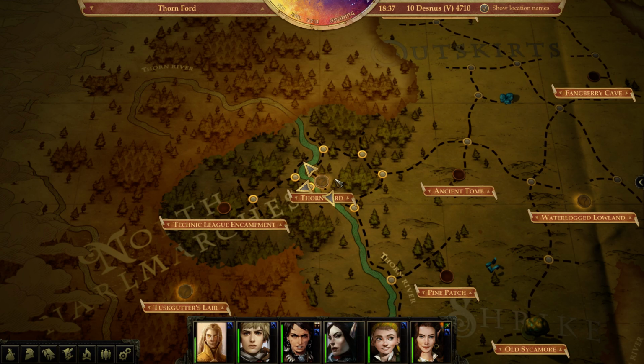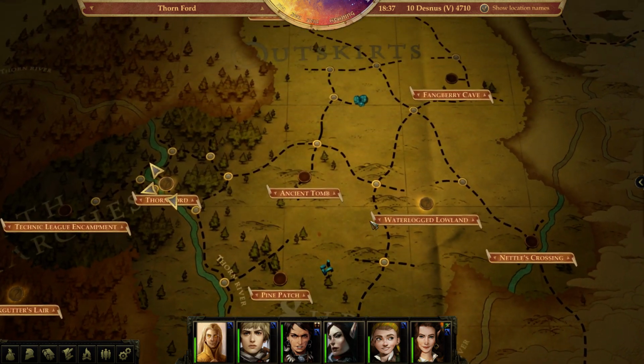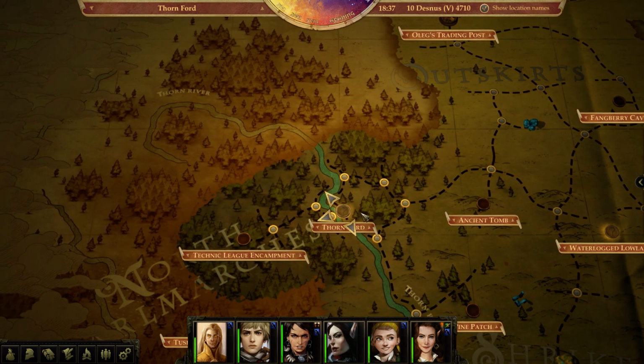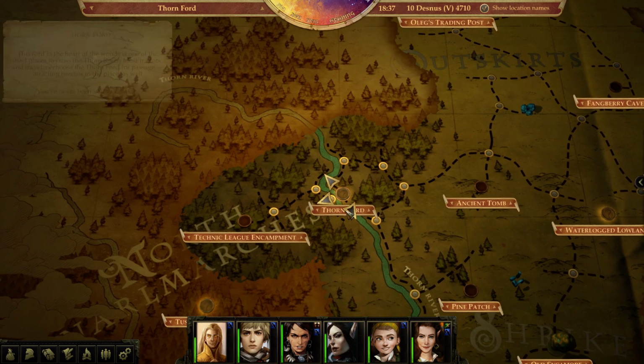In the last episode, we cleaned up some rubble at the old sycamore tree. We leveled up. We killed a boar. And today we're going to head into the Thorn Ford. This passage that attracts bandits to the place as well. Actually, we have to rest. We're pretty fatigued.